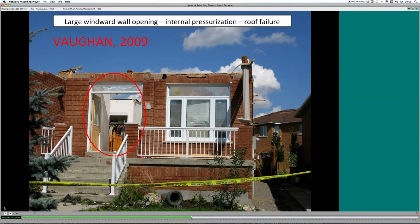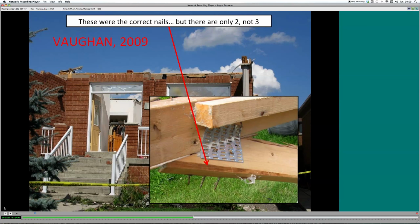As an example here, this is a house in the Maple neighborhood of Vaughan. It lost its roof, as you can see. There was a large opening. In fact, the doors blew in, and we got this internal pressure, and the roof failed. Of course, it takes a little bit more than that to happen. In this case, the roof wasn't fastened to the walls as it should have been. Showing here the connection, you can see the nails. There are 2 nails, but the code actually requires 3. So they used the correct nails in this case, but they didn't have enough of them. And so we had 2 things going wrong here. We had the front doors blowing in, which allowed the internal pressures to increase the loading on the roof, and we had incorrect connection holding the roof down.